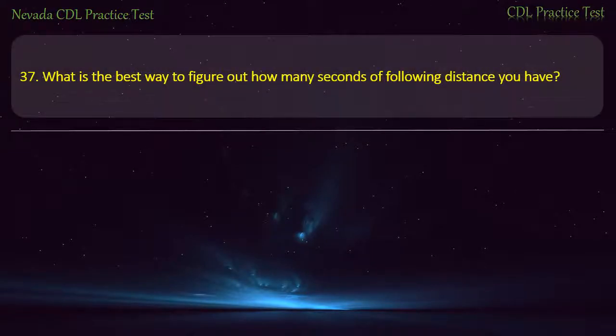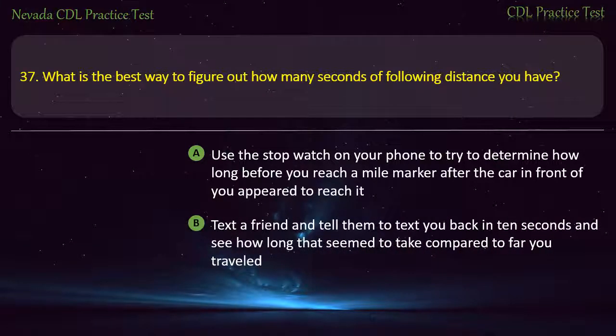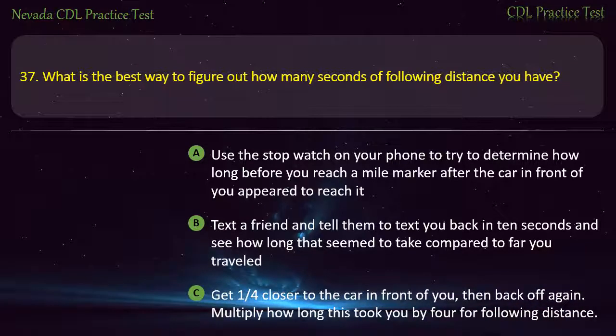Question 37. What is the best way to figure out how many seconds of following distance you have? Use the stopwatch on your phone to try to determine how long before you reach a mile mark or after the car in front of you appeared to reach it. Text a friend and tell them to text you back in 10 seconds and see how long that seemed to take compared to how far you traveled. Get 1/4 closer to the car in front of you, then back off again. Multiply how long this took you by 4 for following distance.